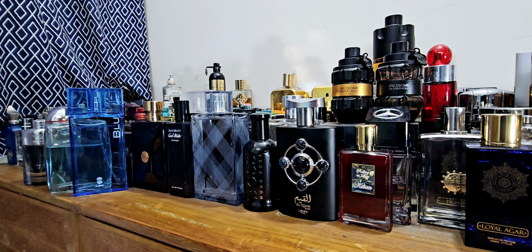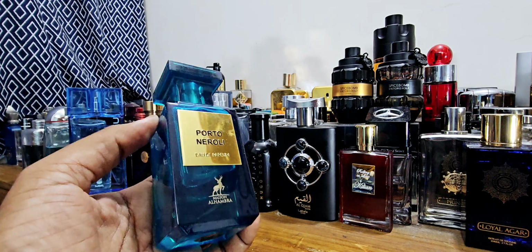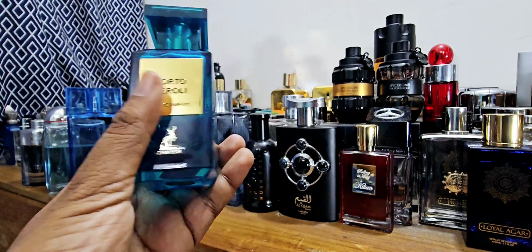Then number 9, this fragrance sadly is discontinued, but if you find it somewhere, give it a try, because I think it is one of the best interpretations of Tom Ford's Neroli Portofino, and I think you know what I'm going to show. This is called Porto Neroli. Okay, I absolutely love this juice. Okay, this bottle is just stunning.